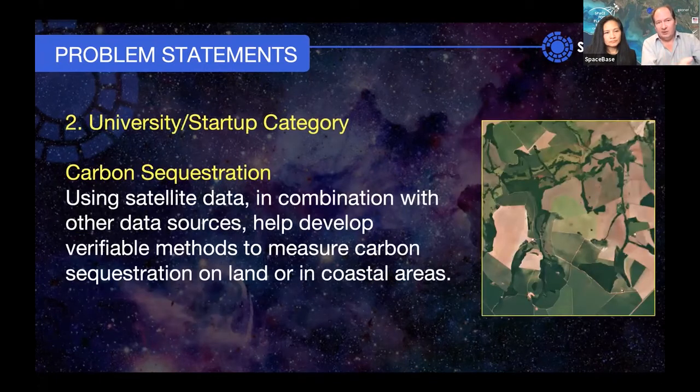The other area, in the university and startup category, is carbon sequestration: how much carbon is being stored in various kinds of material and land in the coastal areas. The problem statement says: using satellite data in combination with other data sources, help develop verifiable methods to measure carbon sequestration on land or in coastal areas. We're keeping these problem statements broad so that we can encourage people to try different approaches to attack different aspects of the problem and use different tools and techniques.